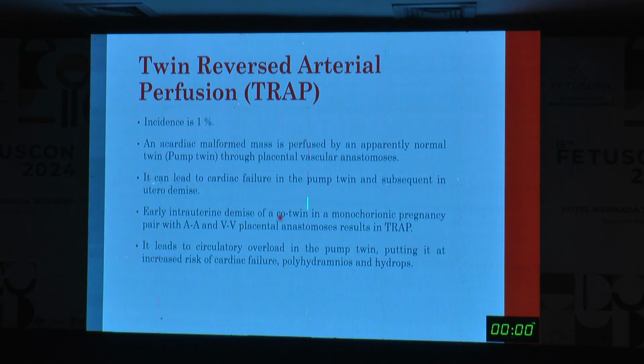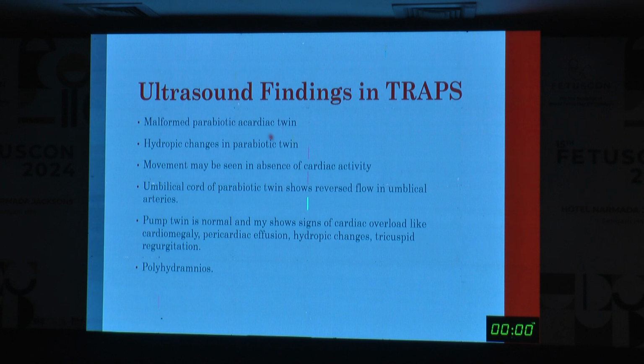And the diagnosis is very easy. There will be a malformed large acardiac twin with hydropic changes. Umbilical artery shows reverse flow in the acardiac twin, and the pump twin will show signs of cardiac overload like cardiomegaly, pericardial effusion or hydropic changes, and polyhydramnios will be there.